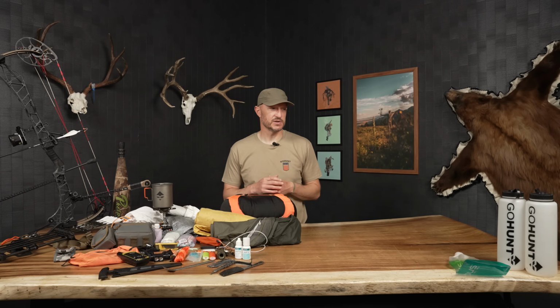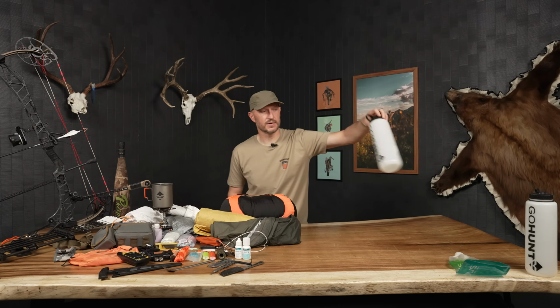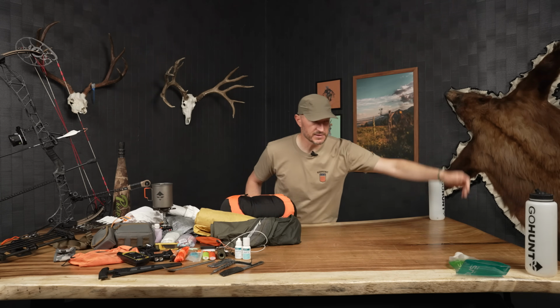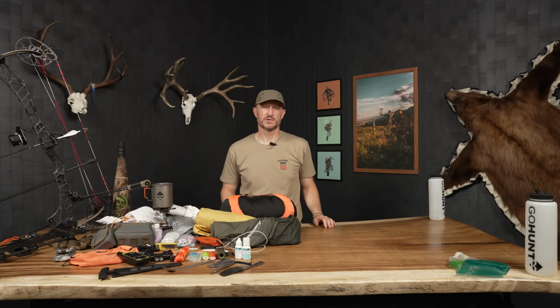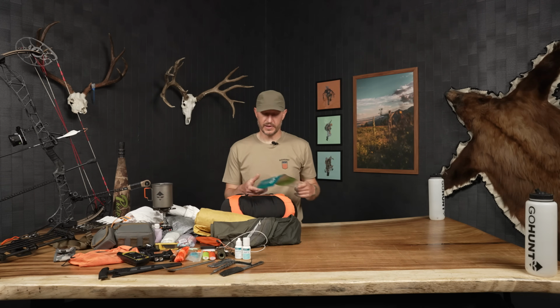So I have gone to just using a plastic water bottle. These are the Nalgene Light GOHUNT Edition water bottles. I'll pack 1 or 2 of those depending on where I'm at. If it's kind of arid, I'll probably pack 2 just so that I've got water all the time. If I've got water readily accessible, I may only pack 1, and then this soft bottle from Platypus.